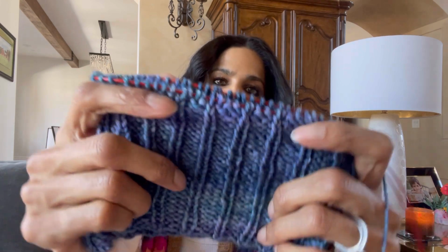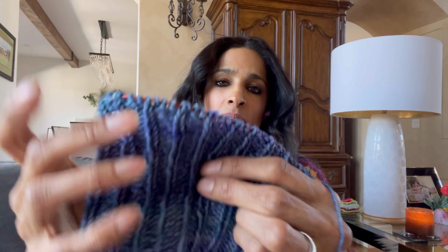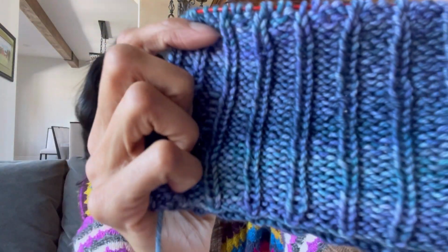What else? I am also knitting, I've shown you this before, the wide rib hat by Purl Soho. I'm making it for my son to take on a trip he is taking. This is the Malabrigo Rios yarn, and I don't remember the colorway. It was in my stash. But look how beautiful this is knit up.